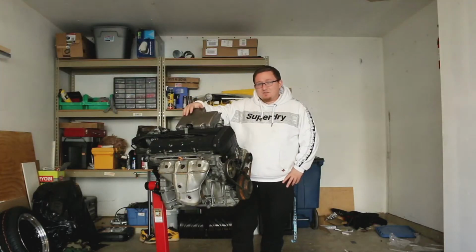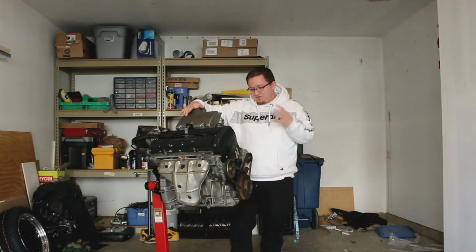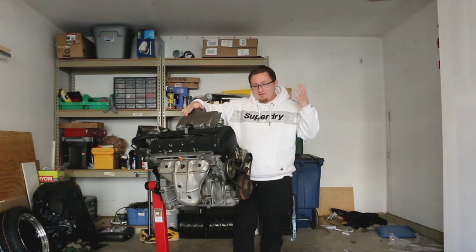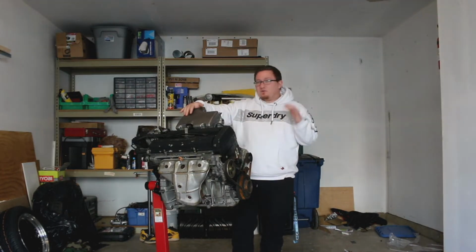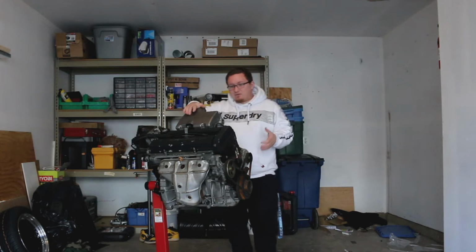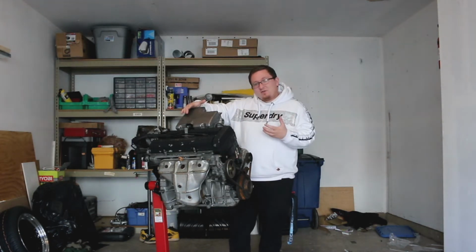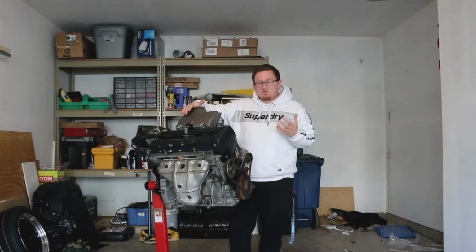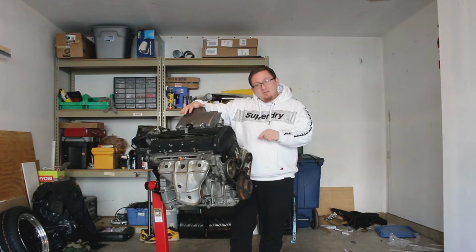As far as refreshing this block goes, we already have a stack of parts that we've got together to start upgrading and refreshing this block as it sits right now. Oil pan gasket, water pump, oil pump, the belts required for it. We're getting started, and we're getting started quick. That way, when we go into season 7 here in about 2 weeks, you guys will be able to see this thing fully in action.